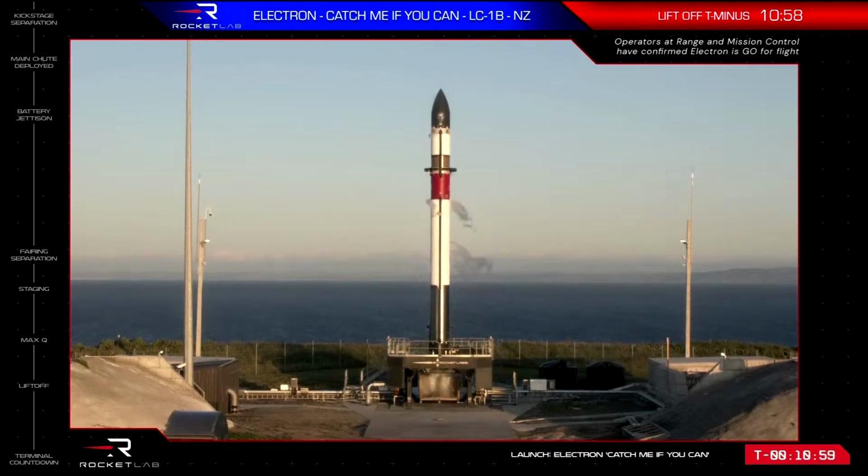So there you have it. That is confirmation from Mission Control that all systems are healthy and we will be proceeding with the remainder of the count. The T0 liftoff time remains 06:27 New Zealand local time or 15:27 UTC. Let's take a closer look now at the Electron rocket on the pad and some of the tweaks we've made to enable today's recovery attempt.